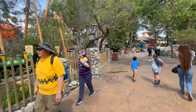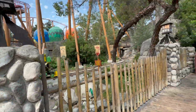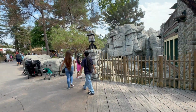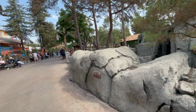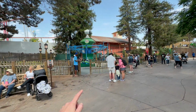But this is my first time checking out. So yeah, here's the new train, Beagle Express. It's cute, looks fun. And then yeah, so the bridges are open again through the nice waterfalls and rock work. Maybe check that out later. Yeah, these have been here.